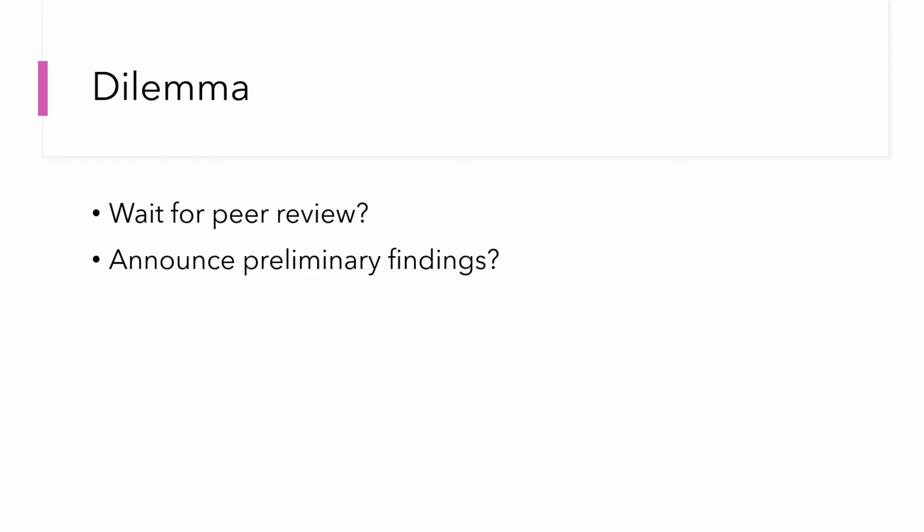So should she announce her preliminary findings? Well, this is really a hard choice because as a scientist, if she skipped the peer review process and announced preliminary findings, and then it turned out that she just was seeing a weird blip in the data and a more extensive study didn't support that, she would no longer be able to get any kind of funding to do any sort of medical research. She certainly could still be a doctor, but she could not do medical research anymore.